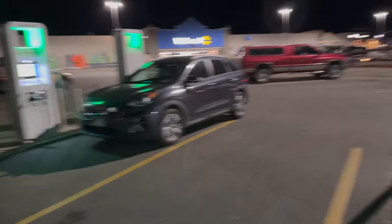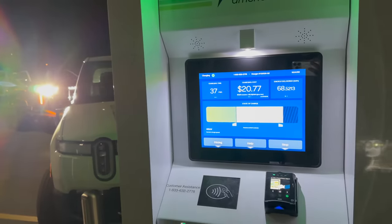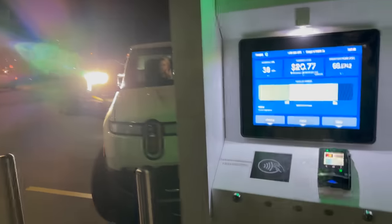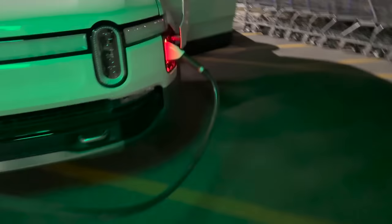So let's unplug. 85% state of charge. The Lucid, god dang, I just went in the car to find any proximity sensors I could. The answer was couldn't find any. So charging stopped, unplugging, boom. Off we go then to Glenwood Springs.